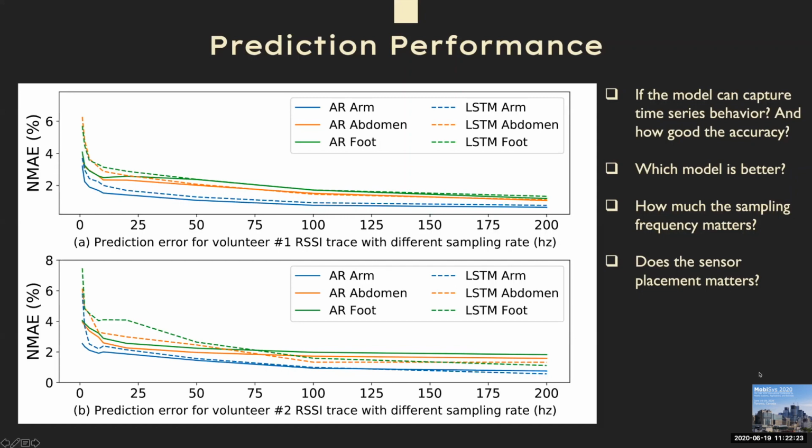And the next question is which model is better? In general, it's clear that autoregression performs slightly better, so we can see the lines here. This can be explained by maybe two potential reasons. First, the linear relationship dominates in our data. Another is that we know a neural network has a really high parameter space, so it's really hard to traverse it to find the best combination. So in some situations, it performs slightly worse.